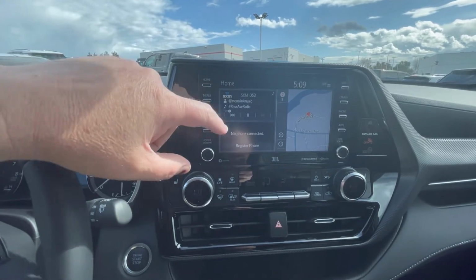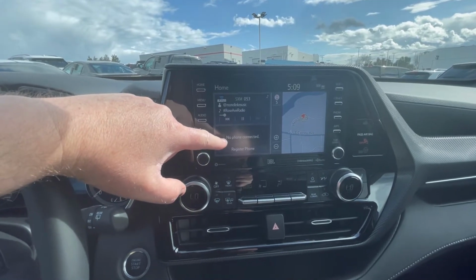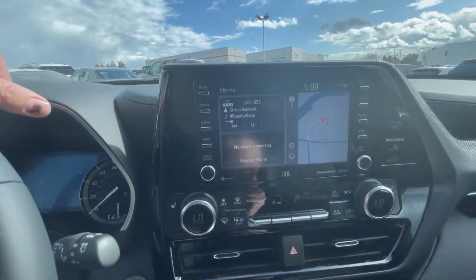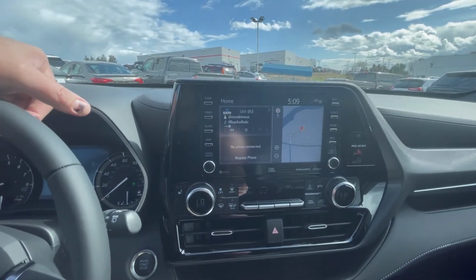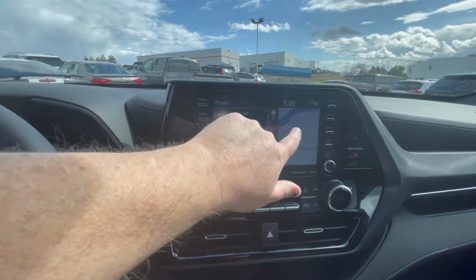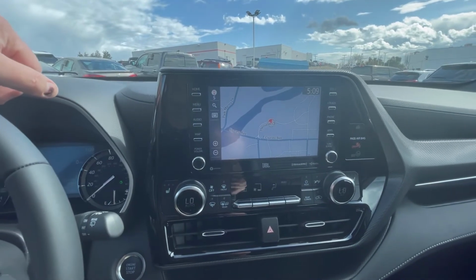What we're looking at here is called a 3-panel. So you have your radio information. When your phone's connected, it will show up down here, and then half your maps. This is an integrated map again. They've come back to that, but now it's not controlled by a hard chip anymore. It's satellite updated, so the maps will always update all the time because it's satellite linked.